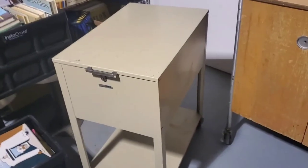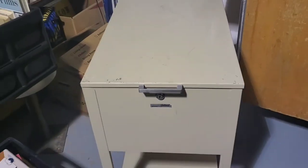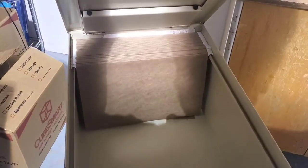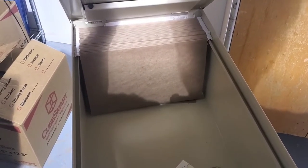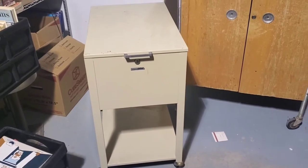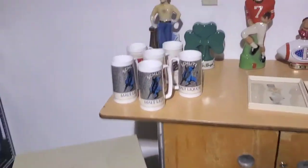Let's start with this. This is just a rolling file cabinet. I don't really need it, but I thought I could use it. It has a shelf underneath. I've always thought it would be interesting if I stored all of my ephemera in envelopes like that, or what do you call those, folders. So I might do that, might not. This is staying in the shop. I'm not selling it. I'm not shipping that. But it was like 12 bucks or something. It just seemed like a good deal, something I can use.